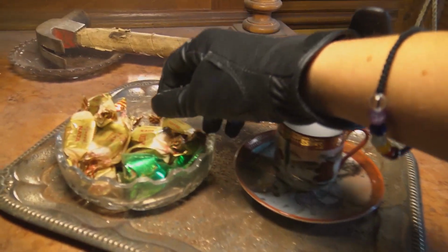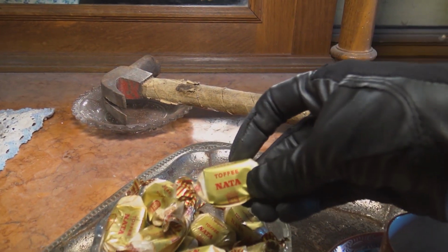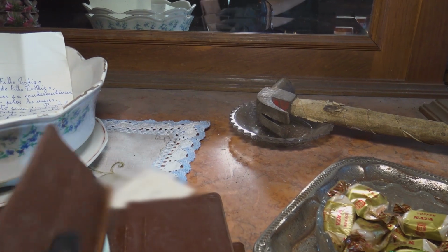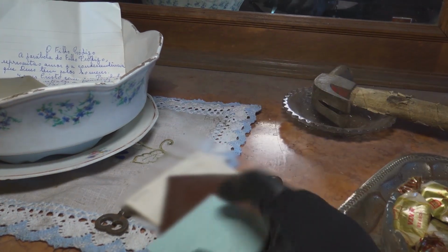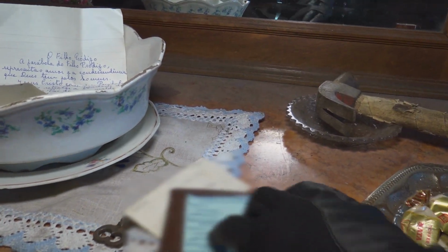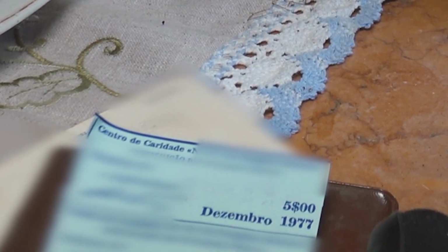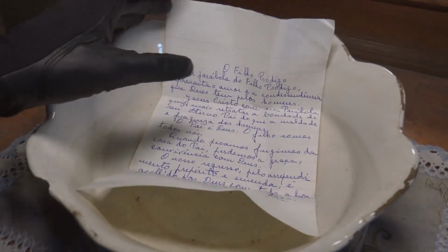Look over here. Candies that are, look, soft. Toffinata. A wallet. I'll blur if there is something. There are some papers. Let's see if we have a name. Charity Center? I don't understand. A charity center is an institution that provides support to people with some physical or cognitive disability and limited resources. And this agrees with something I find in the kitchen later on. Let's keep exploring. I found a letter.